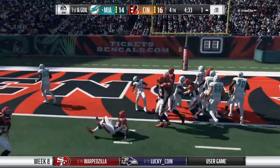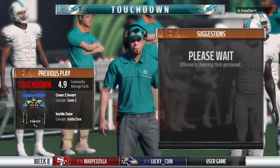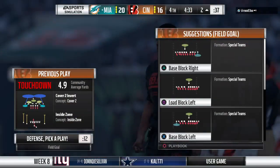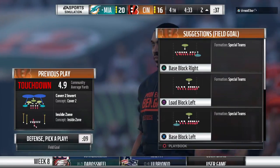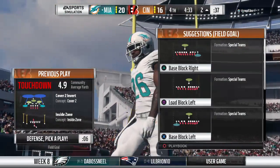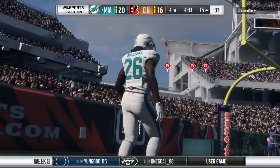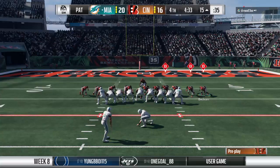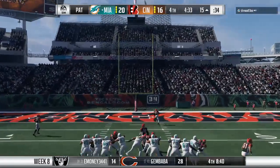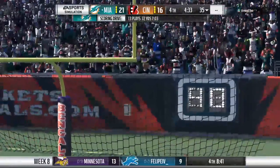They'll run it now out of the gun. And he takes it into the end zone for the Dolphin touchdown. Damian Williams with two touchdowns on the season, both in this game. And the Dolphins have taken the lead here in the fourth. Extra point attempt to come here. He's got it, and it's now a 21-16 lead.